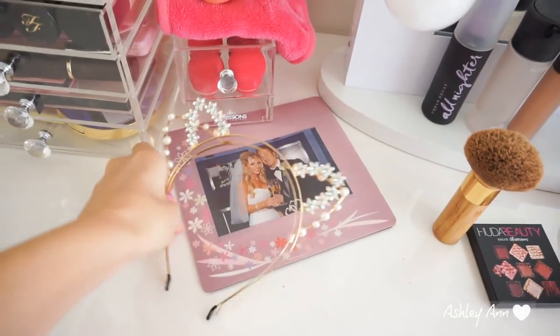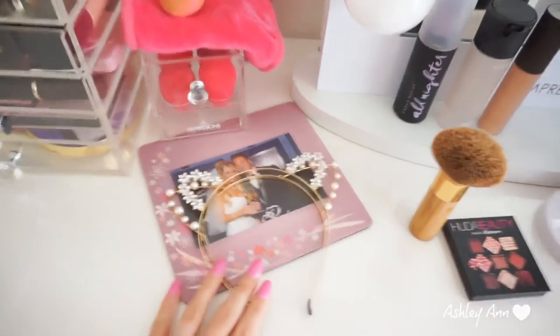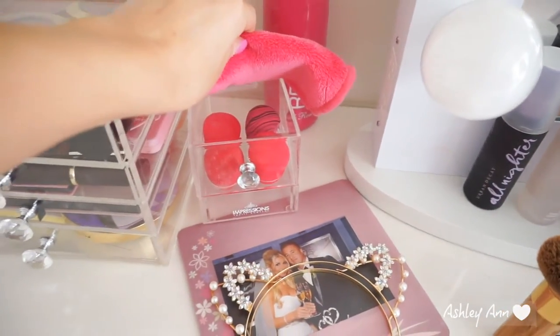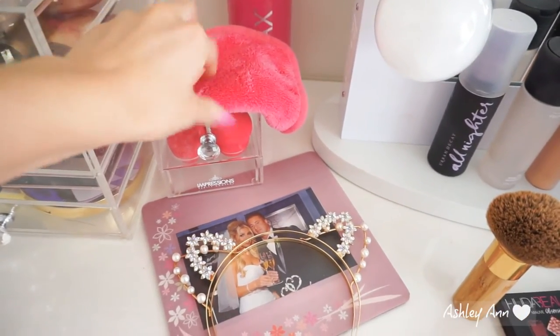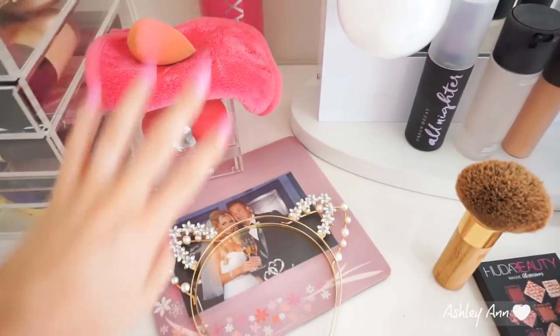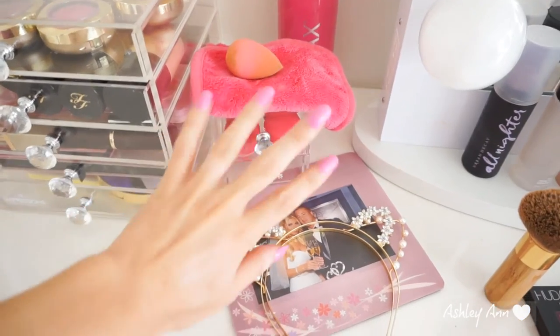I keep my cat ears here for when I'm doing my makeup. So I have my cat ear headbands there. And then I just have a lot of beauty blenders sitting in this nice little container. And then this is supposed to be one of those makeup wipe things, but I don't really think they work that well to remove makeup, so I just keep it there. And then there's just another dirty beauty blender right there.